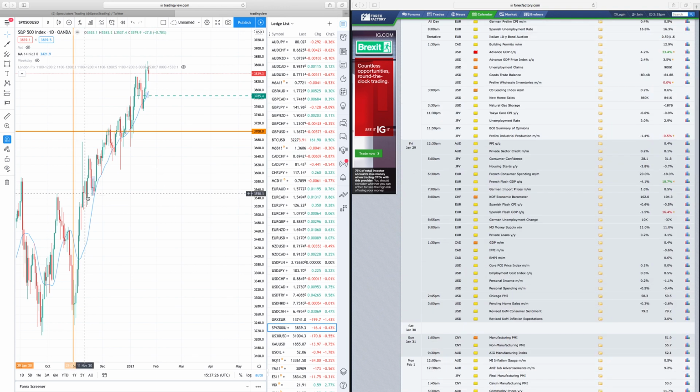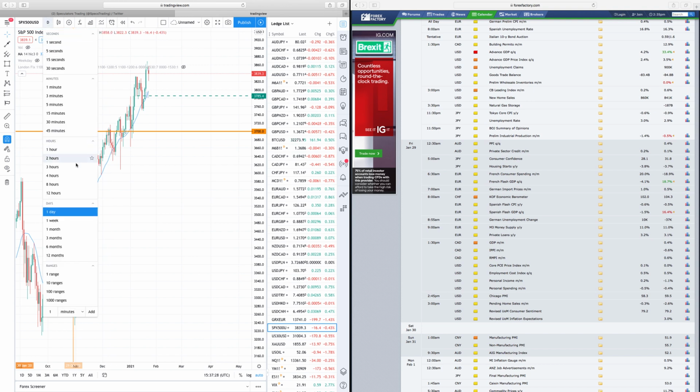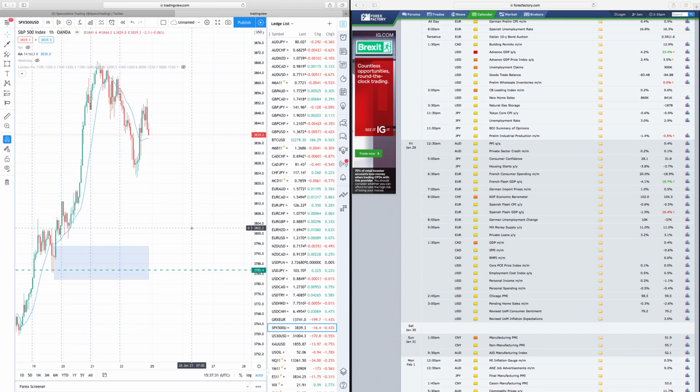So I'll be closely watching what the GDP does. I usually tend to use the fixes to work around to find nicer levels to work with. But that's sort of the thing I'm looking at going into the next week.